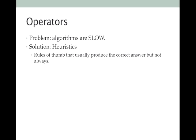The problem with using algorithms as a problem-solving heuristic operator is that they're really slow. While they will produce the correct answer every single time, they tend to be very tedious. And remember, we don't like to think very hard. So what do we do instead? Instead, we use heuristics. Heuristics are rules of thumb that usually produce a right answer, but not always. So algorithms always give us the right answer. Heuristics often give us the right answer.